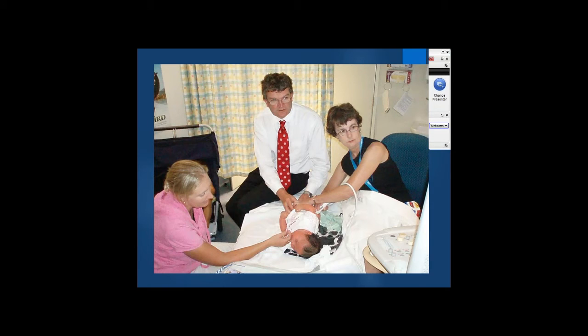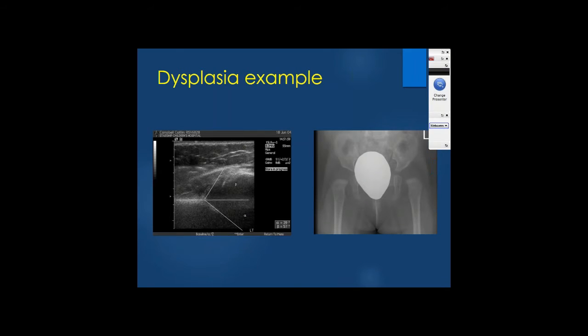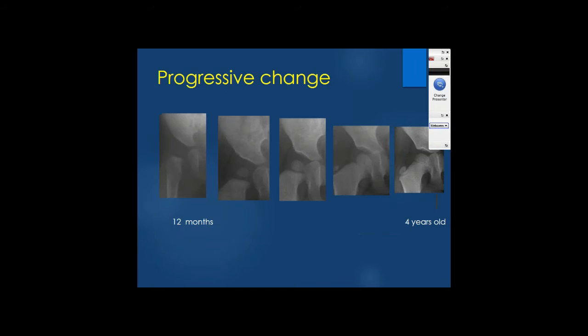With regards to ultrasound, I personally do not ultrasound the patients myself, but I do get involved, as in this picture, when I have a difficult patient that I want to go and observe for myself. It does confirm or reassure your clinical impression. I think it's very useful to show the parents and yourself that there's clinical improvement. And as Dr. Price has shown, you can use it for selecting some patients for pelvic harness use. Here's a dysplasia example. The head very subluxed, was treated in a pelvic harness, and you can see this patient had excellent result 4 years later.